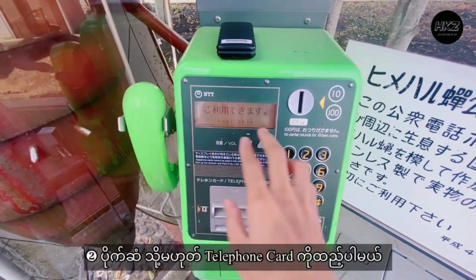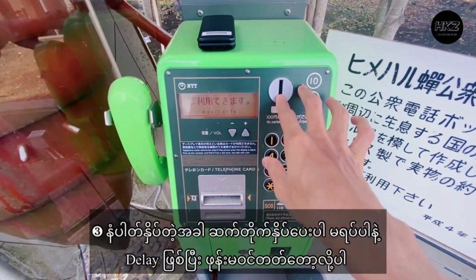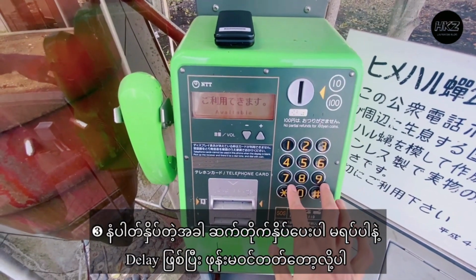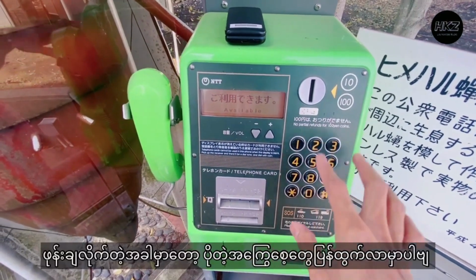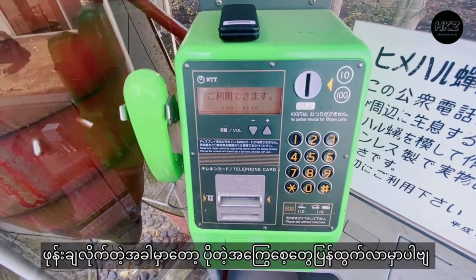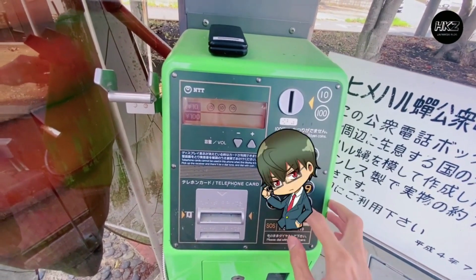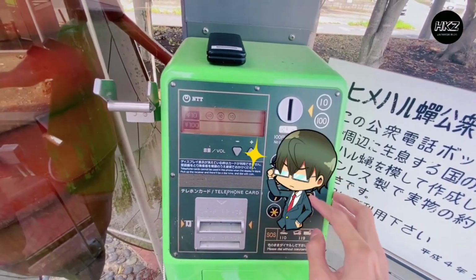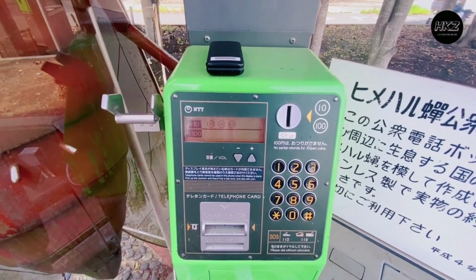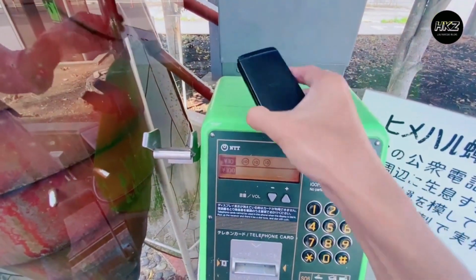Japan looks to cut number of public payphones by 75% due to spread of mobiles. Yes, that's correct. The use of public telephones in Japan has declined significantly in recent years due to the widespread availability of mobile phones. As a result, the number of public payphones in Japan has been steadily decreasing, and the government has announced plans to reduce the number of public payphones even further.